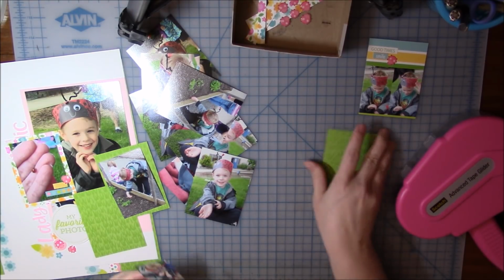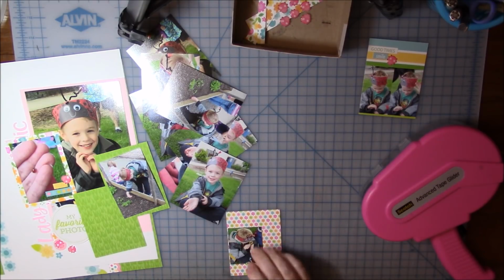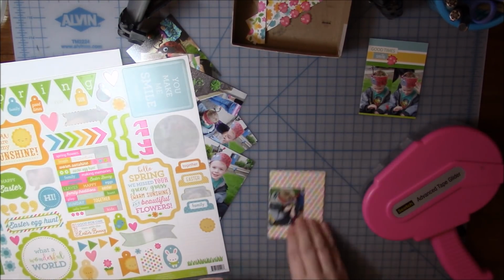This photo I decided to trim down. There was a lot of extra busy space around it, and I didn't really want everything else that was in that photo, so I just trimmed it down, and I flipped that green pattern paper over, and on the other side is that polka dot. So just looking around for more stickers.